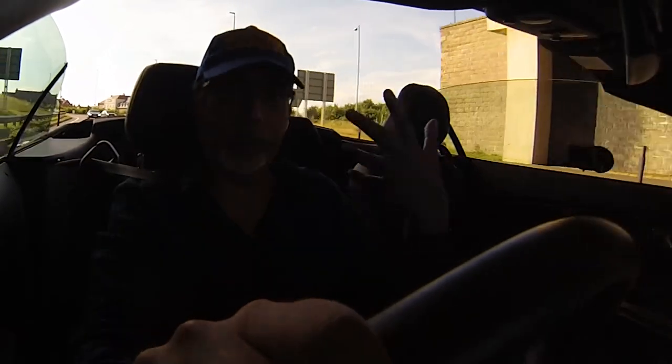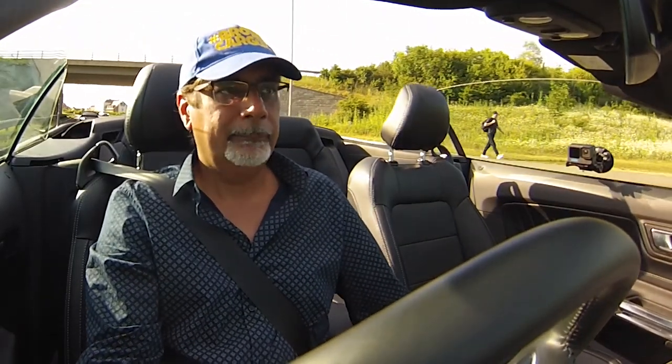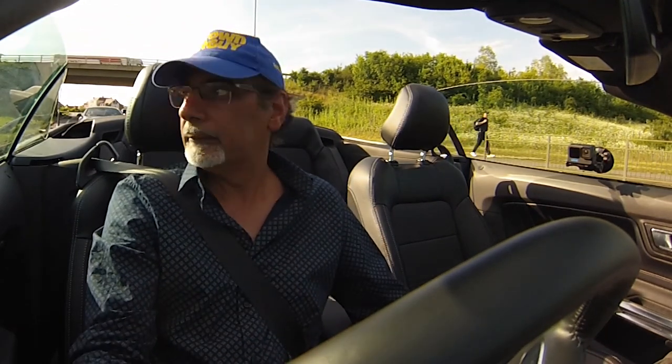So I can keep my hat on, for example. If I put the windows down, I'm not too confident about retaining my hat. But when I put the windows up, not an issue. It's actually pretty calm in here.